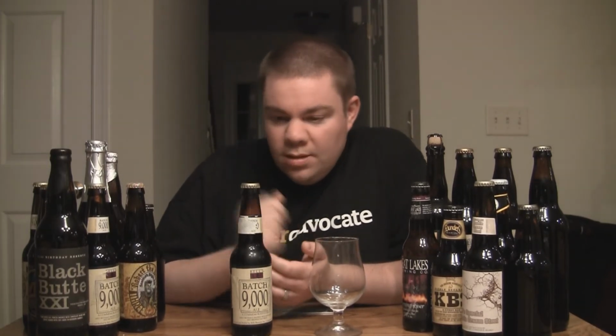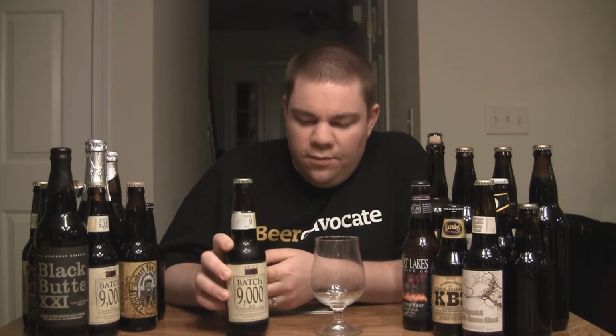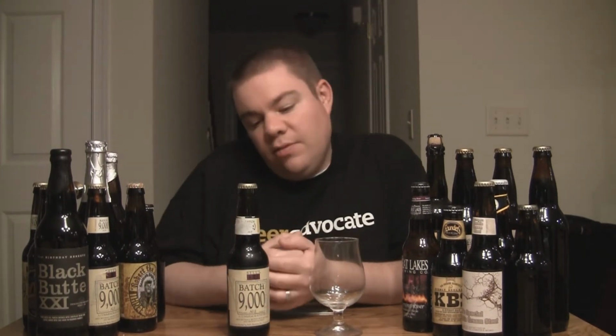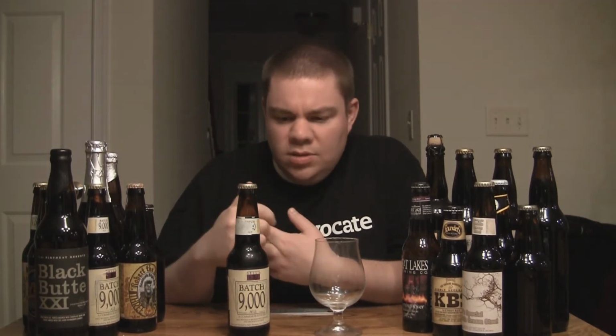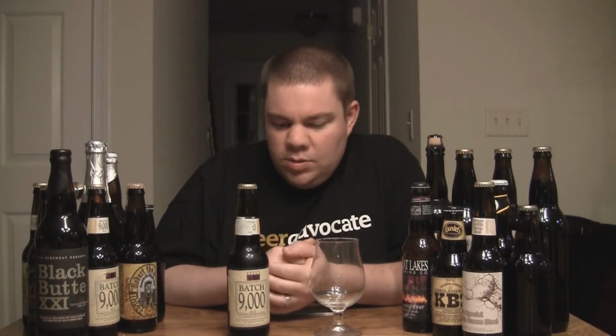But this is theirs. It's in commemoration of their 9,000th batch of beer. This is actually the first one of their batch beers that I've ever had. I know the 8,000 was a Vit beer, 7,000 was a double IPA. So I'm excited about this one. This was the first time I've been able to have one of these.